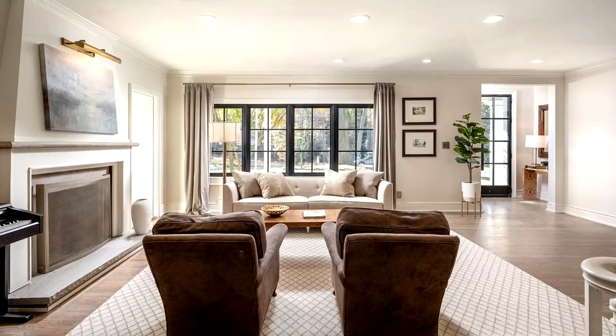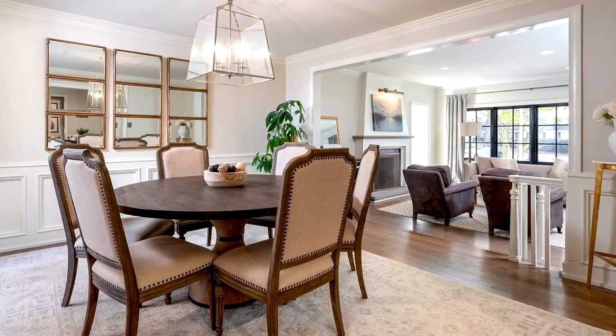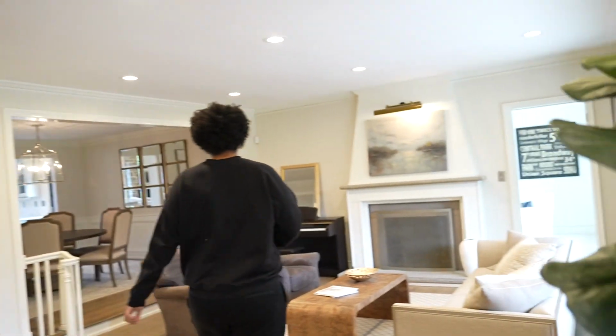Damn! It looks way better inside than it does outside. Yeah, that looks like ass. I know by a lot of y'all standards, this is still cheap. 5,000 square foot, 1.2 million, but by Atlanta standards, this is about as expensive as it gets. Cap. All right, no, that is cap.